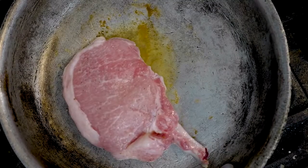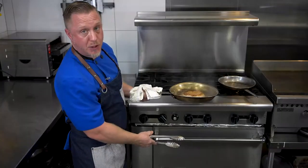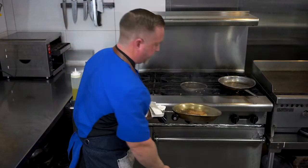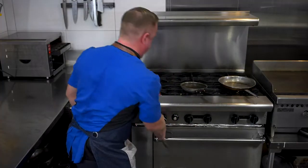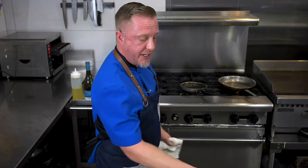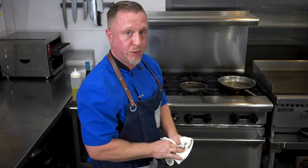Once one side is golden brown, you flip it over. Then you throw it in the oven for about 10 to 12 minutes. While it's in for 10 to 12 minutes, we can start heating up our local sweet potato and saute a little bit of our local kale.